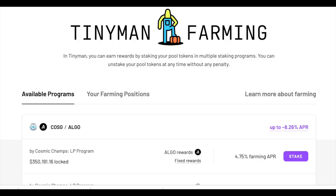Now, number 2 on this list, and it was number 1, is Tiny Man. Why is Tiny Man number 2? Well, first let's talk about what's great about it, because I love these farms. I love that they use solid projects. It's usually like Cosmic Gold, which I think is generally pretty solid. It's a lot of user base, which helps make it stable. Use US dollar coin, the Algorand version, with Algorand. I think that's a great combo. Might get back into that one a little later on.